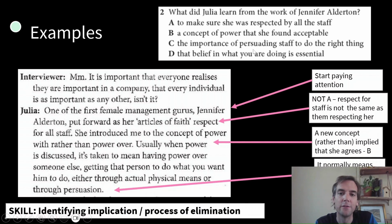And for D, well, this is not really mentioned at all. It's just the typical, maybe the interviewer says something about the importance of everyone being important and so on, but it's not really mentioned. So the skill here then I would say is implication.